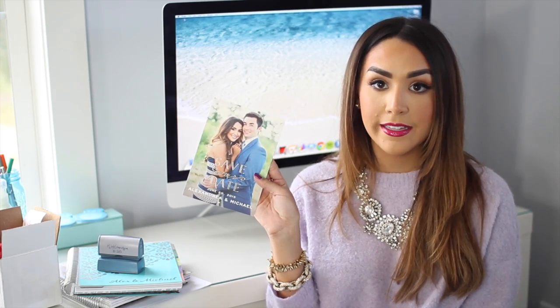And this is exactly what I would have created anyways. I wanted to include a lot of our engagement photos. I wanted it to be simple, and I wanted some way to incorporate gold onto the cards. So that's what I did. I chose my two favorite ones, and they let Michael choose which one he liked the best. This is the one that he liked the best, and I love it.